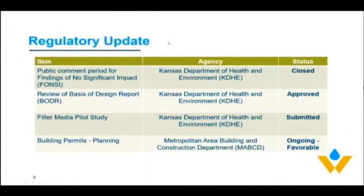One of the key things that we really focus on, obviously, at this stage of the game is the regulatory elements around the project. As you can see, KDHE, or Kansas Department of Health and Environment, we're spending a lot of time with them. Three of the key areas of focus over the last several months has been the findings of no significant impact. The FONSI letter, as we call it, has been closed. It was a public comment period that expired on the 22nd of June. There were no comments. And so that period is closed, and we are officially released from a FONSI perspective.